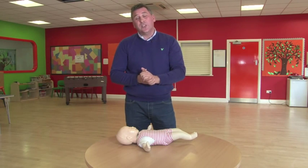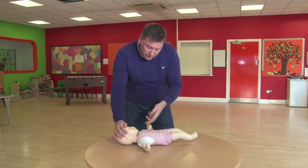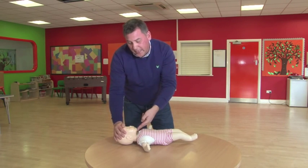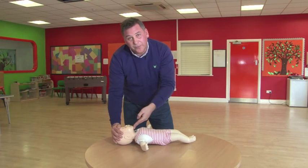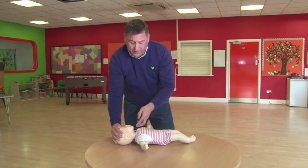So we'll put the child into a neutral position. And the way to achieve that is hand on the forehead, 2 fingers under the bony part of the chin again, and to put them into a neutral position. This time we're going to assess the breathing just as we did before, look, listen and feel, but try and have a look down the abdomen as well, which children tend to use more to affect the breathing.